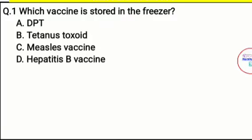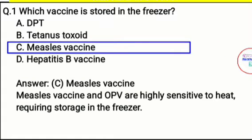Question number 1. Which vaccine is stored in the freezer? Option A DPT, option B tetanus toxoid, option C measles vaccine, option D hepatitis B vaccine. Let's see the answer, friends. Correct answer is option C, measles vaccine. Measles vaccine and oral polio vaccines are highly sensitive to heat, requiring storage in the freezer.